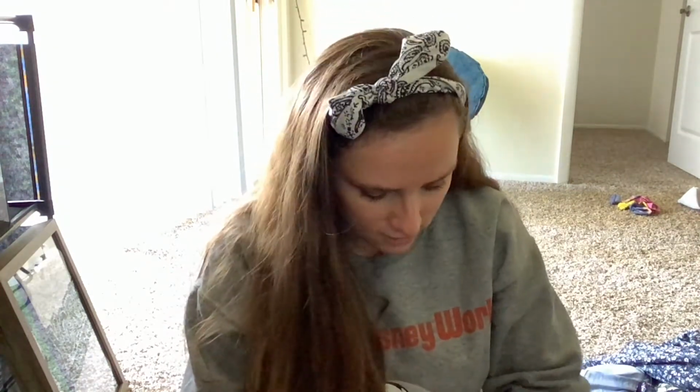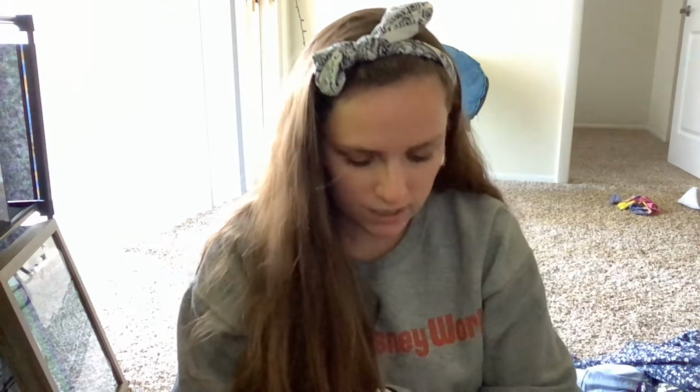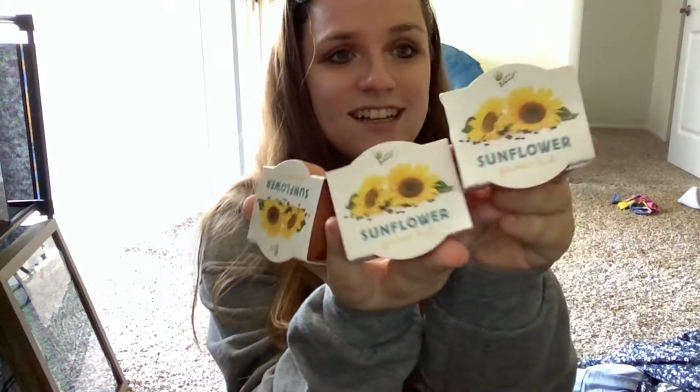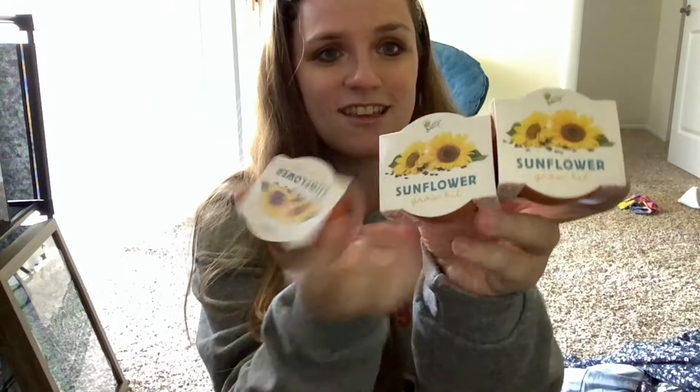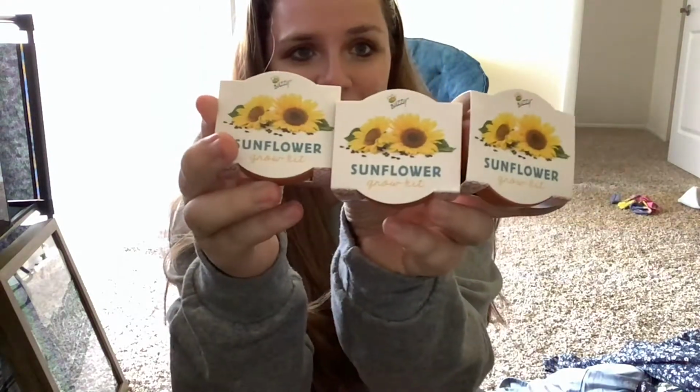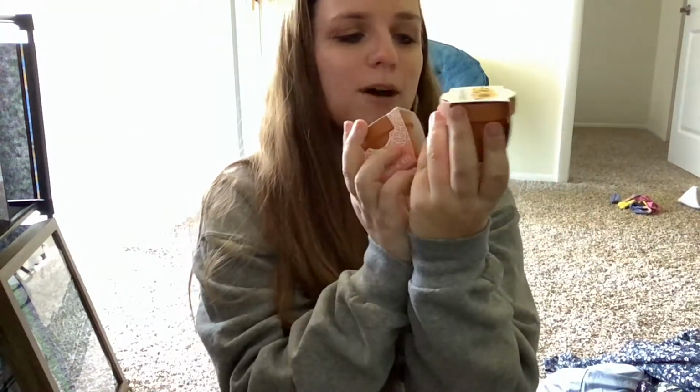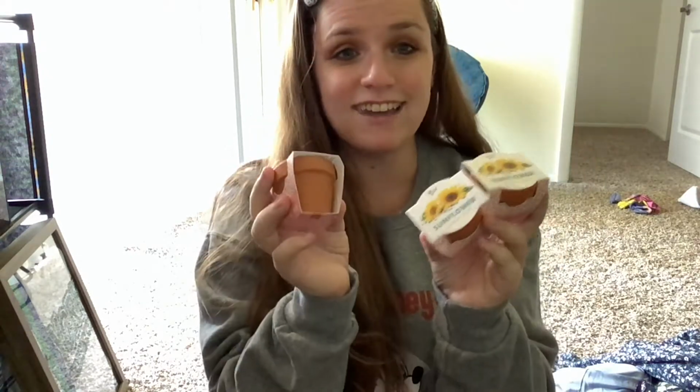And then the last little thing, I bought three of these. And I just thought these were the cutest little things. Sunflowers are my favorite flowers. So they're like a little grow kit for your sunflowers. So you can grow sunflowers and they're just so cute. They're so mini. Again, they were in the dollar section, so they were only $1. So I bought three of them so I can try and grow my own sunflower. So I'll let you guys know.